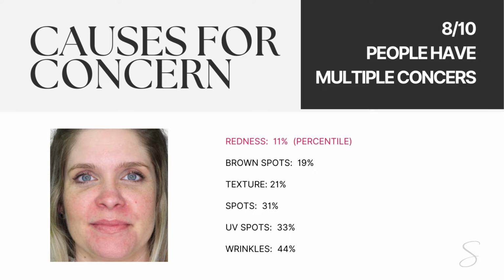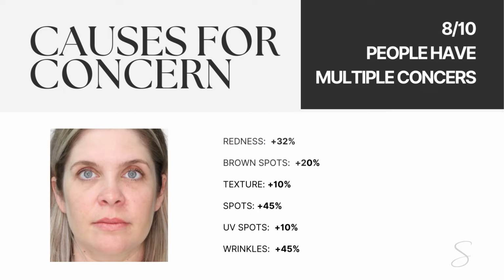So she was at the 11th percentile. So it's saying, yeah, she's on the low end of the scale based on her demographic. But also note that brown spots was only at 19, texture was at 21, spots was at 31, and UV spots 33, and wrinkles 44. So all below average. So if we just addressed redness, we would still be left with the remainder on Carrie. She'd be looking back in the mirror and probably dissatisfied with her efforts.